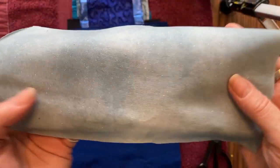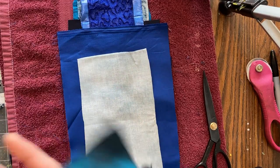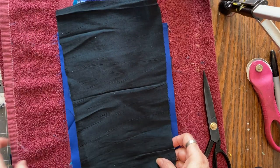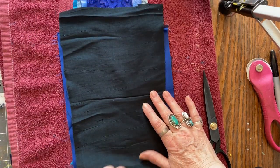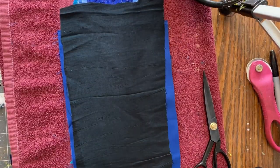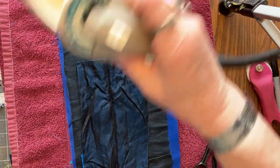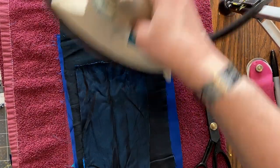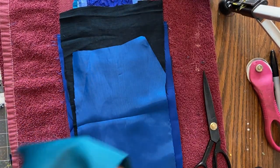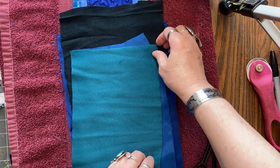This is the lightest blue in this bundle, but it has sparkles. This is a teal blue. I had yards and yards of that. I meant to make a steampunk outfit out of it, but when the time came, I couldn't find it. It was buried in a tub somewhere, so I went with a red. This is a nice dark blue. It has a black back on it. Blue lining fabric. Like a sort of an ultra suede feeling teal blue.